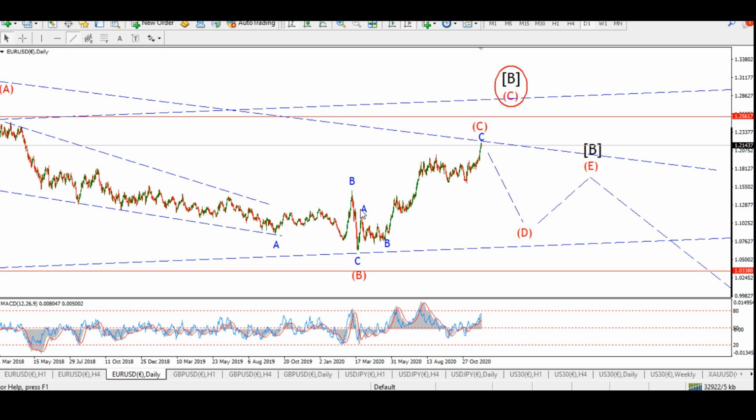Still able to read this as a three-wave move higher, and I'm going to explain that again because some people may not understand why I'm still calling this a C wave. But anyway, we've got an A, B, and an extended C wave. It's a super extended C wave, I know that much, but a C wave nonetheless, because this pattern here in this B wave is so nicely defined as a triangle. It's overlapping. It's got three waves in each move, and then we completed with a spike out of the triangle.